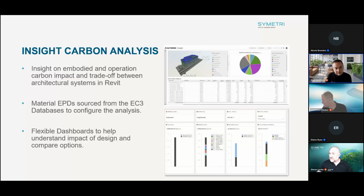Personally, I'm always slightly disappointed because the material EPDs are sourced from the EC3 database, which is a little bit biased towards North America. So it's quite good for, I think, comparison and early stage.